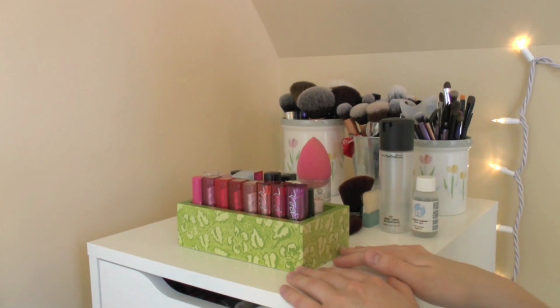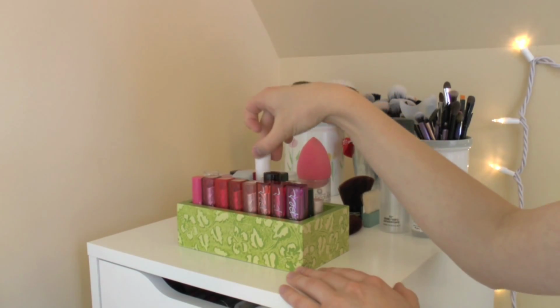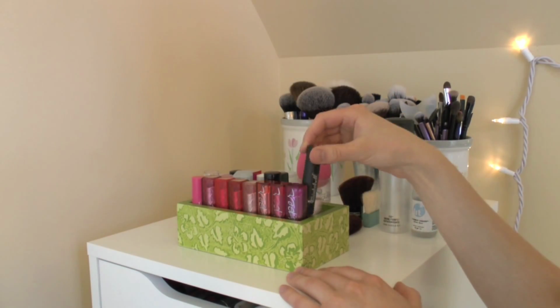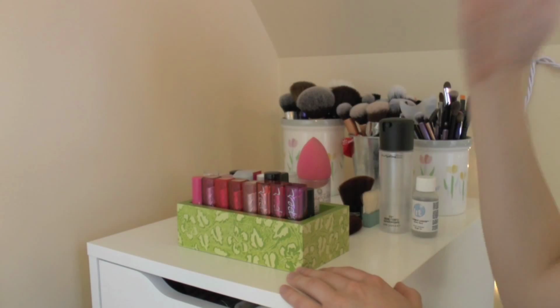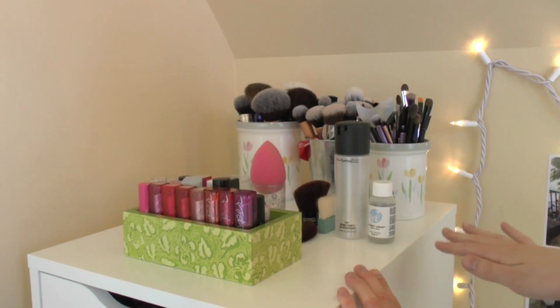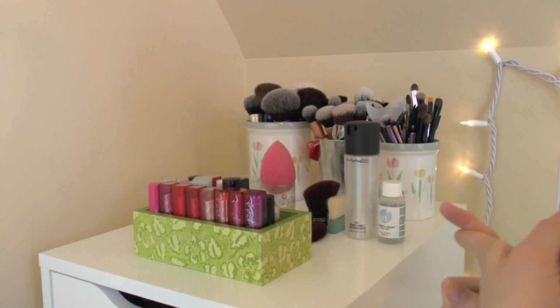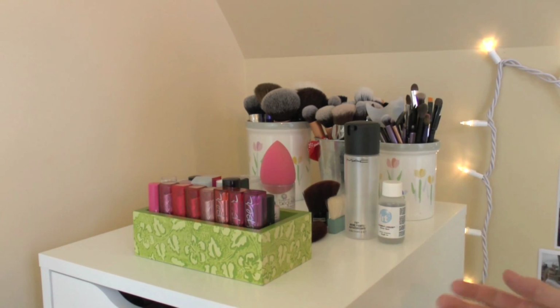I have a wide variety of things. I have different brands too, like I have Beauty Control, I have an Estee Lauder, a little mini Fresh Sugar, a Be a Bombshell, Barry M, Jade Cats, a bunch of different things. Then back here in this area I have, I don't want to say miscellaneous, but tools and products that I use to set my makeup.